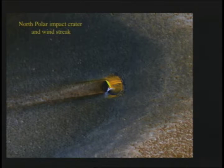Here's a rare crater on the North Polar layer deposits, which is a young deposit and has very few craters. And it's being blown by the wind to make these interesting looking streaks here.